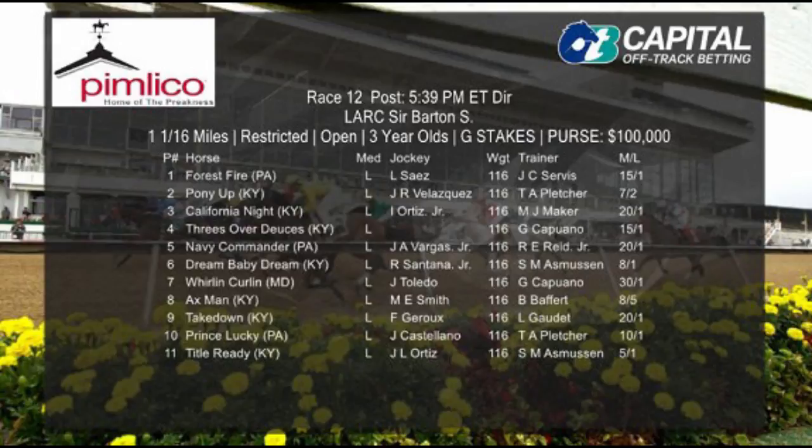I'm not sure it's a win candidate because there's only 1 for 9 lifetime, but it has been in the money 6 of 9 starts. That's the one thing you can take away. This horse definitely could run in the money here at a really nice price. Could be a little bit ignored on the odds board with a lot of the attention going to Pony Up and Axeman. So this horse is definitely going to be interesting on the odds board. And as you said, has run in the money 6 times in 9 starts.